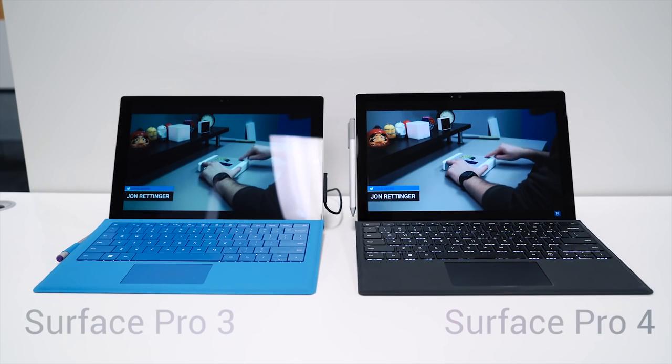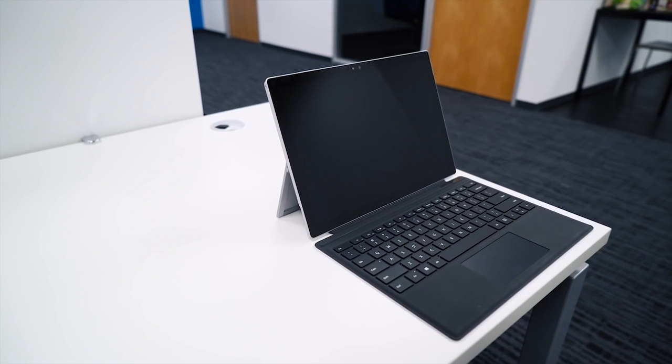I'm excited for the Surface Pro 5. I've loved the Surface Pro line since about the 3. I think the 3 is when they really started to get it right. So hopefully they get it righter this time around.